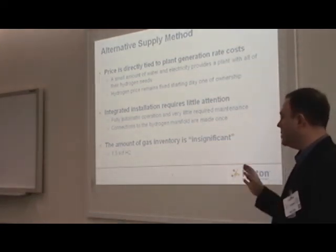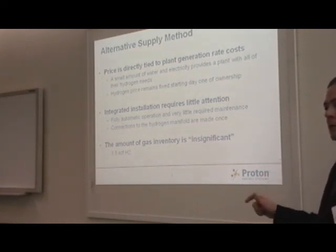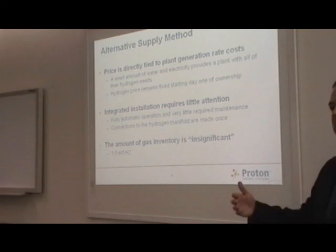The systems are fully automatic, such that once it's installed and connected, it's a push-button start. The system goes through its normal onboard system checks, sensor checks, starts up, brings the system up to pressure, and then monitors the discharge pressure.